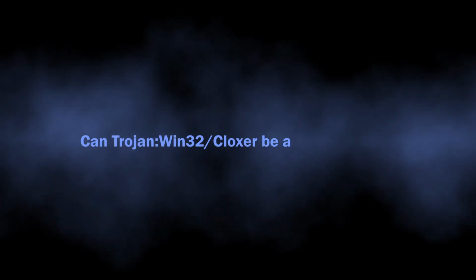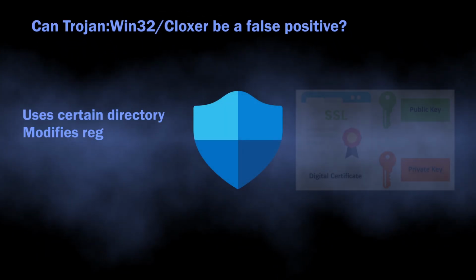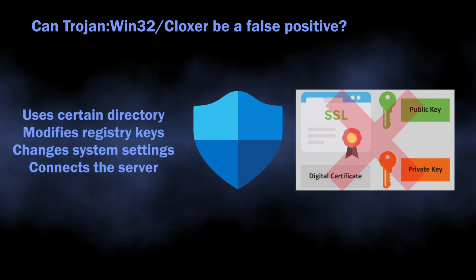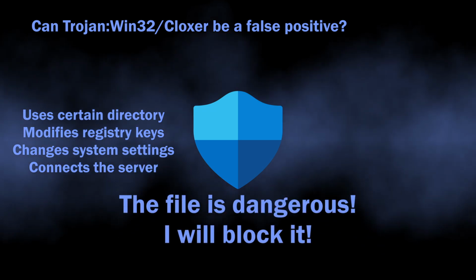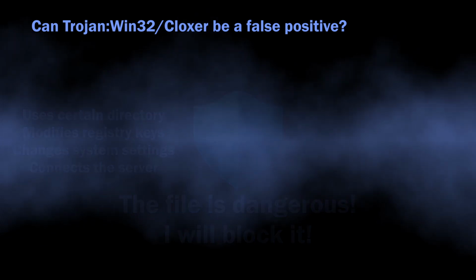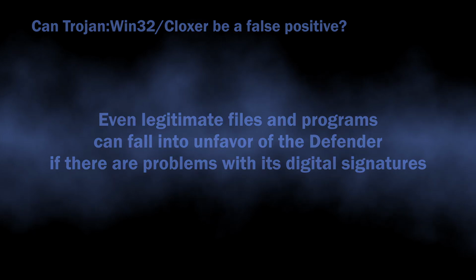There is also a possibility of this detection being a false positive. As I said, rules used for this detection are not highly reliable. If the defender cannot find the digital certificate of the file or it is expired, it can indicate the file as dangerous, as a lot of functions and calls that normal programs use also appear in malware. The certificate in this case is the only way to distinguish between good and bad.